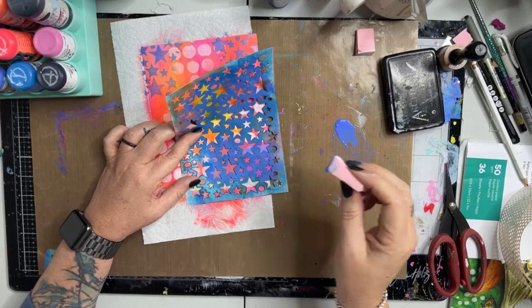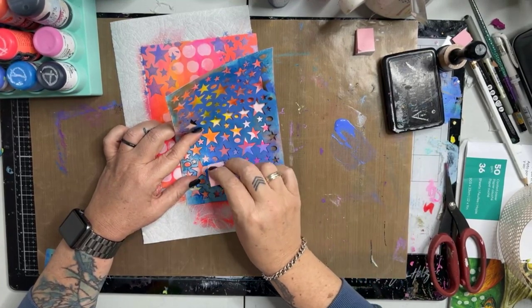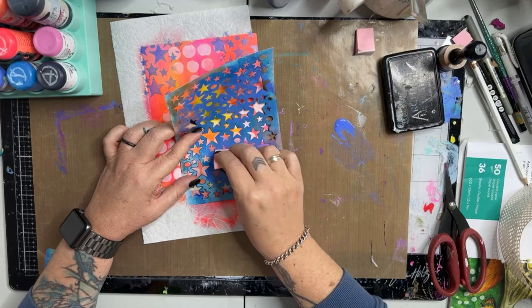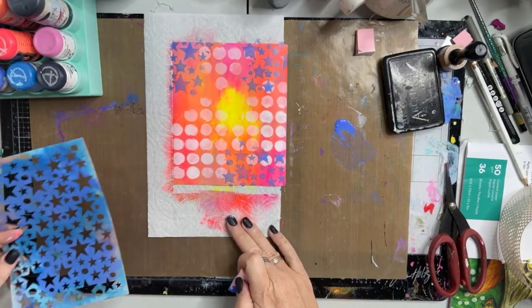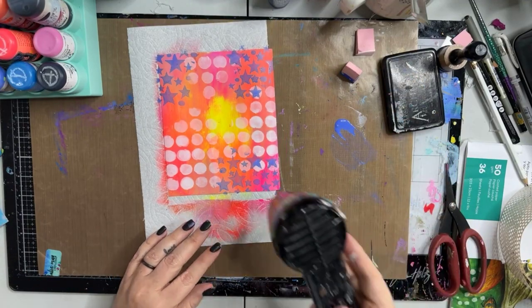Just in three spots around my project. And the paint, I'm building up, so I'm putting on a little bit at a time. There we go, happy with that. Shazam. Just gonna dry that off.